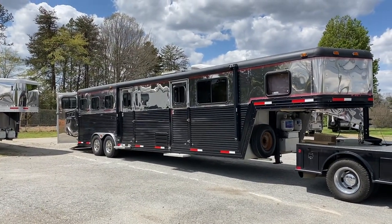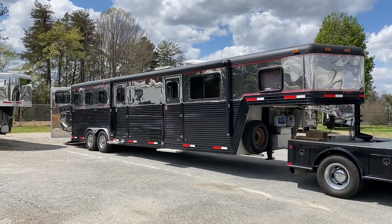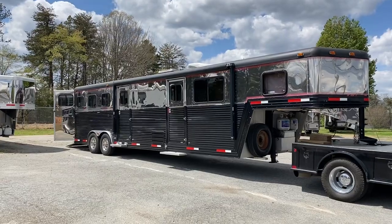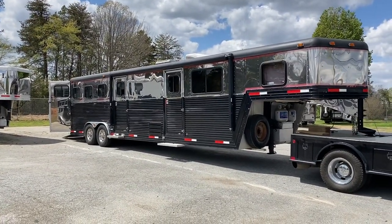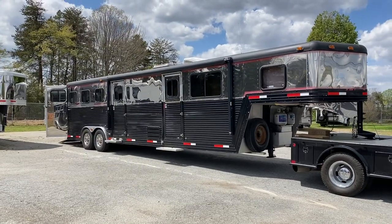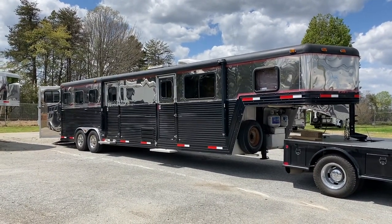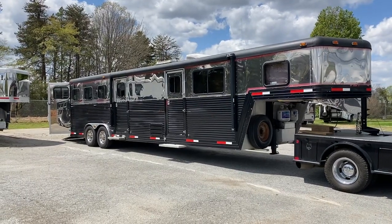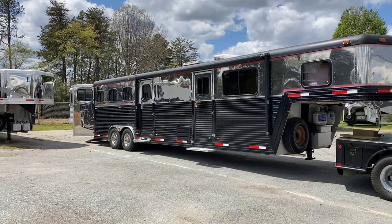It currently doesn't have any leaking issues, but it has had some leaking issues. We've had some torrential downpours in the last 2 weeks, and the trailer's been here. We did some cleaning on it and things like that, so we wanted to make sure. The roof has been completely resealed, so we wanted to make sure that that indeed was correct, and it is. So obviously, I just wanted to say that up front.